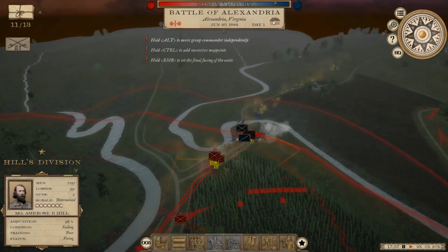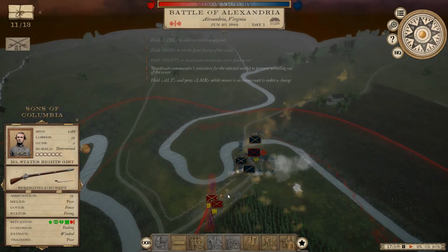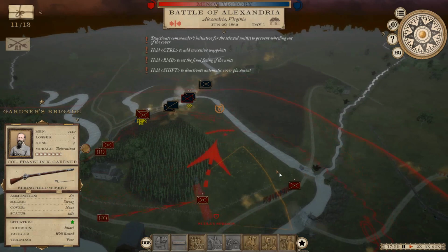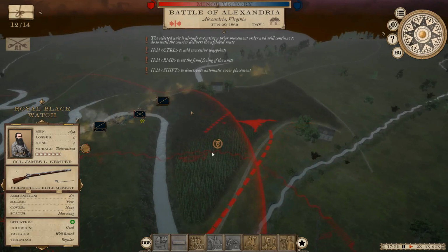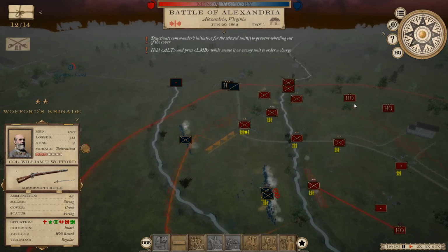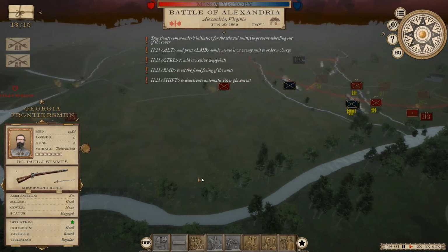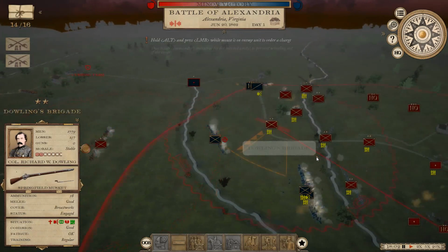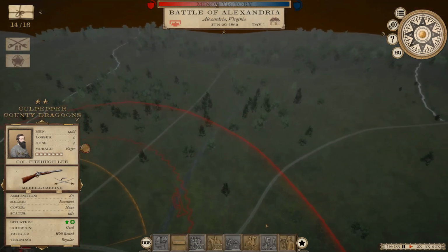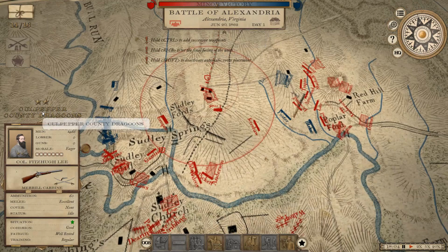Hill ended up getting caught out here, so we're going to have to do something about that. Let's move these Blakeleys across, maybe they can give some support. We've seized another objective. We sent Stuart up to capture this third one, well, the Culpeper County Dragoons in Stuart's force.